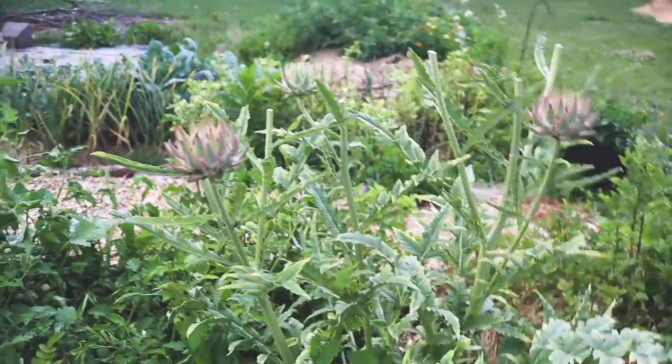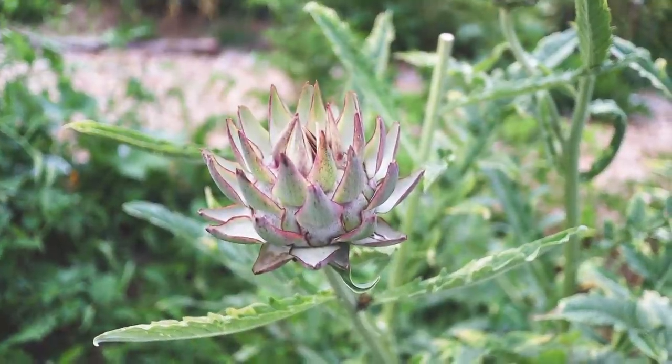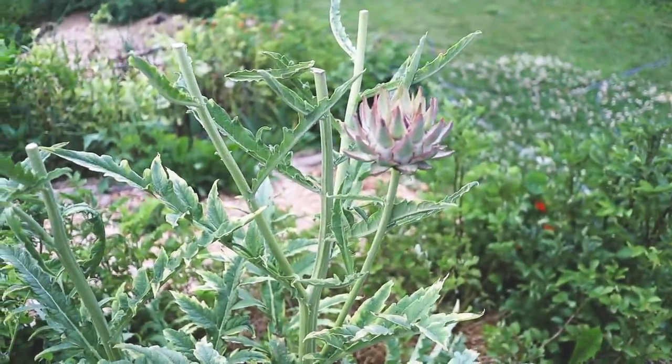I have my artichokes. I'm gonna let these guys flower actually. And I'm gonna save the seeds. I'll save the seeds from these artichoke plants, and then maybe I'll do a fun little giveaway or something with seeds from our garden and send somebody some artichoke seeds from our New York grown artichokes.